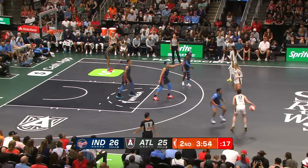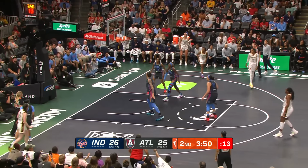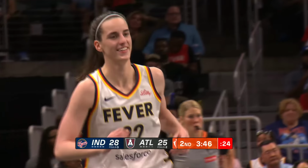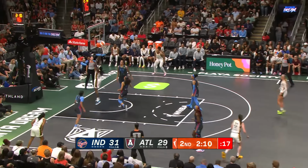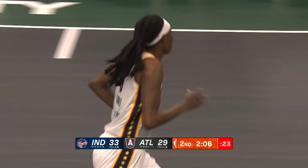Caitlin, we know very well she likes to let it fly from the left. Pulls up, baseline, good to go. It was the hesitation that got that shot to go. You know what? That's been a few times they went down to the end of the shot clock as Howard slips through and Caitlin Clark finds her. Last season's assist leader.